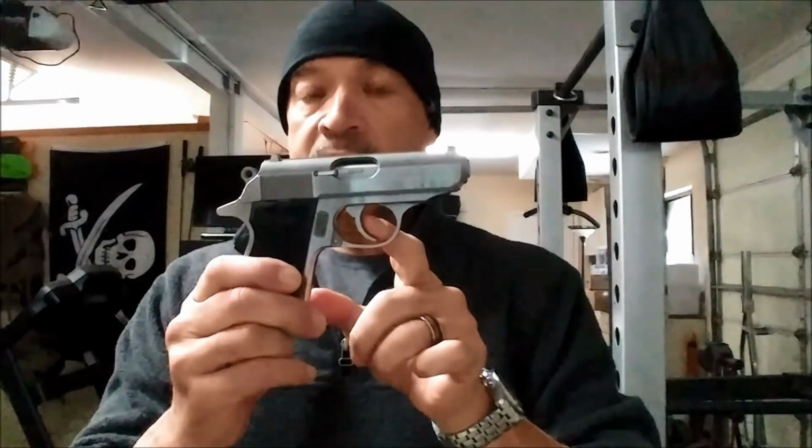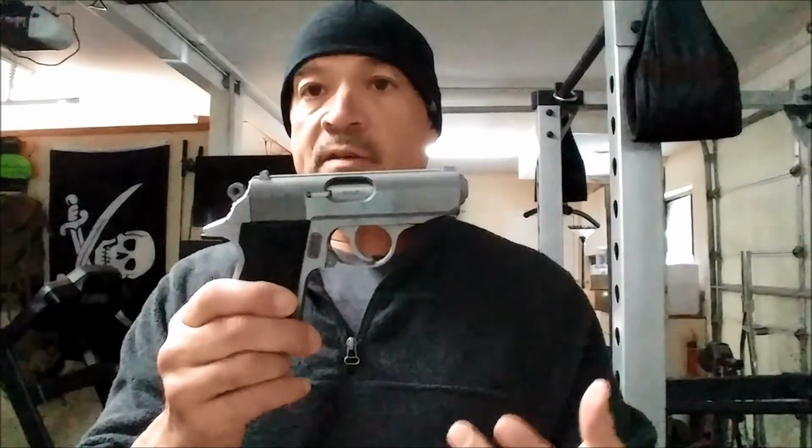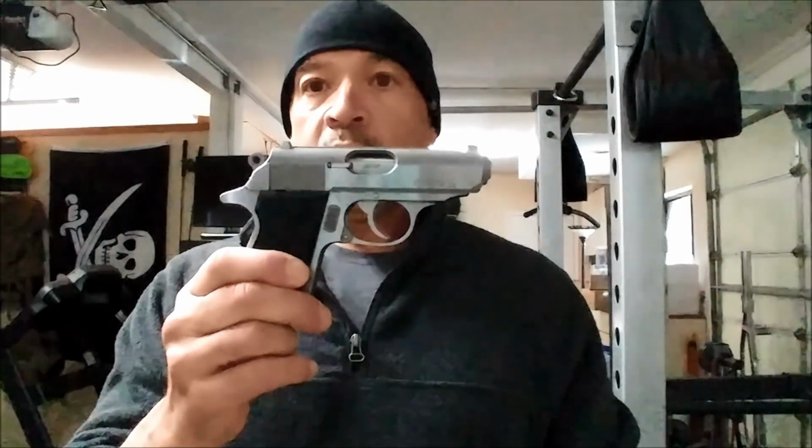The 365 doesn't fit in that genre. Neither does the 43. Those are all striker fired, relatively light, short triggers that they don't belong being carried in a pocket. Some people do. I think that's stupid. Eventually, they're going to shoot the tip of their dick off. Something's going to intrude in that trigger. It's not going to happen with a double action trigger like this. I don't know what the weight is, but you know what? It takes some effort to pull this trigger.